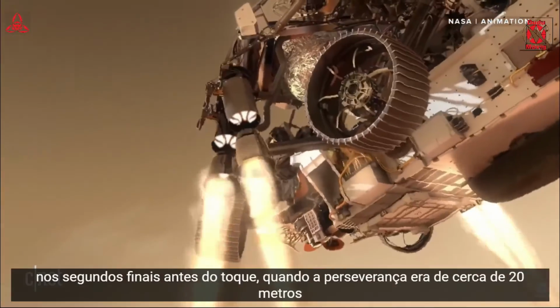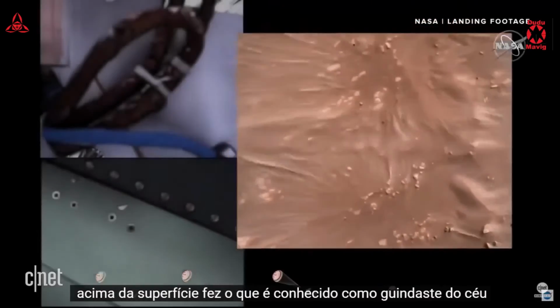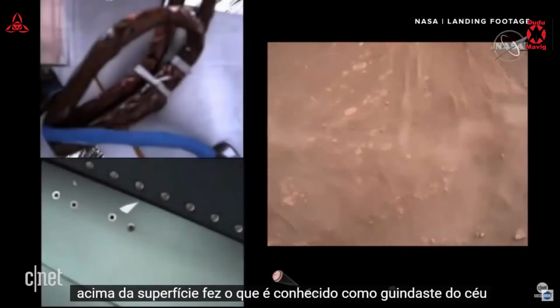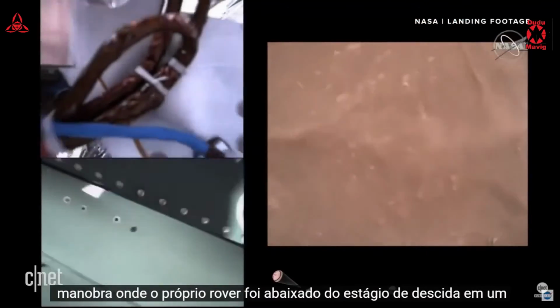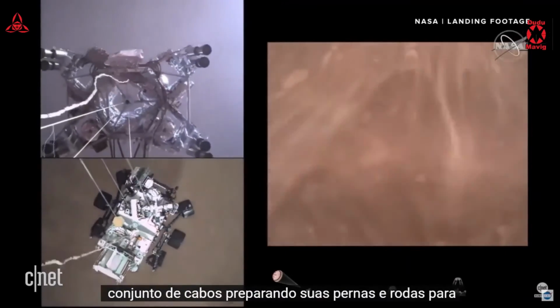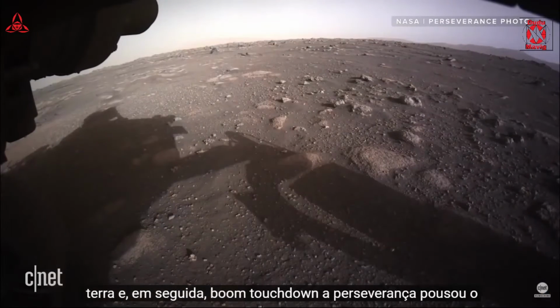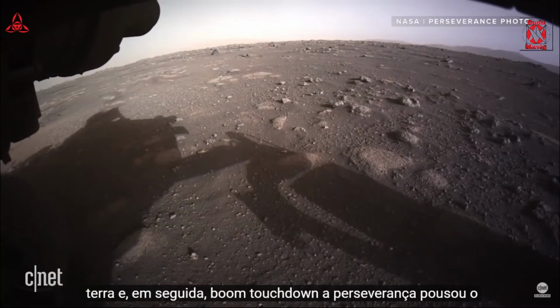In the final seconds before touchdown, when Perseverance was about 20 metres above the surface, it did what's known as the sky crane manoeuvre, where the rover itself was lowered down from the descent stage on a set of cables, getting its legs and wheels ready to land. And then boom, touchdown. Perseverance had landed.